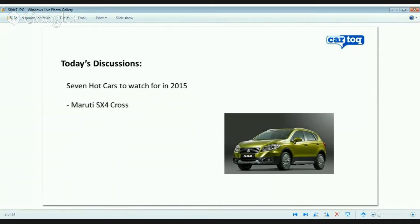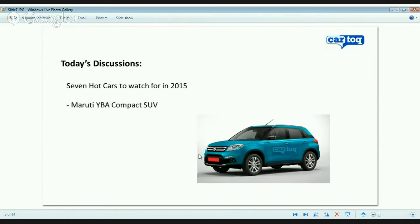But if you look at Mr. R.C. Bhargava's statements over the last few months, he's always been saying that we are going to offer many fuel options across all new products, such as LPG, CNG, petrol as well as diesel. So that's what R.C. Bhargava has been saying. In terms of that, I think Maruti is going to have plenty of fuel options even in the S Cross. Okay, and what about the YBA, the compact SUV?